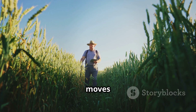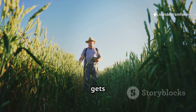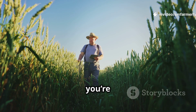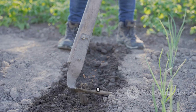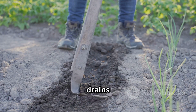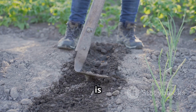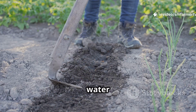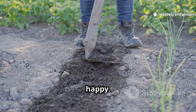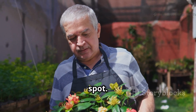Notice how the sun moves throughout the day, and try to pick a place that gets morning and afternoon light. If you're unsure, spend a day observing the light patterns. Check the soil, dig a hole, fill it with water, and see if it drains within a few hours. Good drainage is essential because soggy roots can lead to plant diseases and poor growth. If the water just sits there, your plants won't be happy. If not, pick another spot.